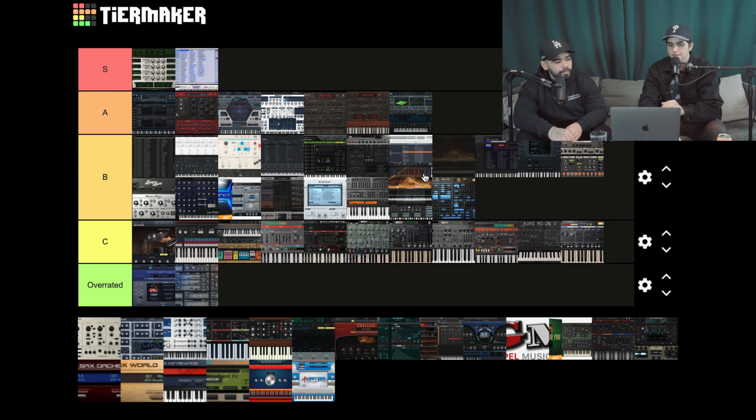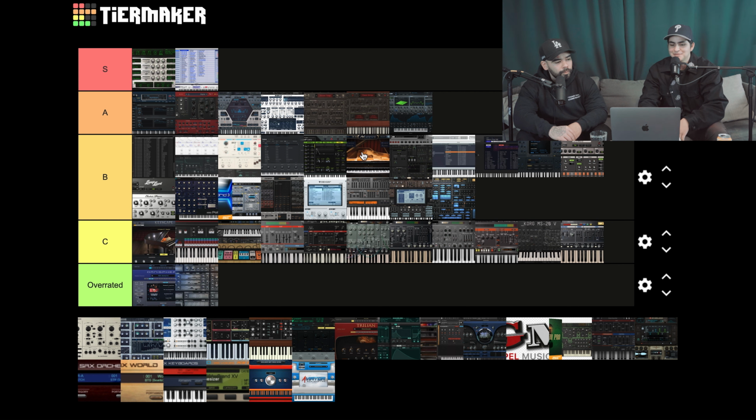Damn, I can't put it at A. I'll put it at B because there's pretty good sounding pianos in there. Yeah, it's better than most. I wasn't gonna say better than Keyscape, because some people might get mad, but I think it is better than Keyscape. Well, I think it's for the price. I'm just a price dude. I'm Mexican, and it's like you gotta get that deal, you know?